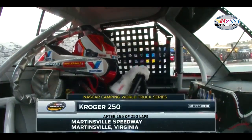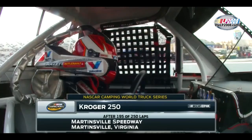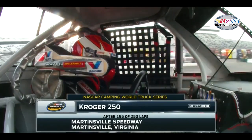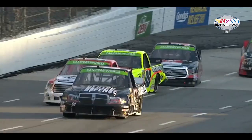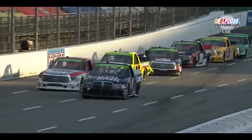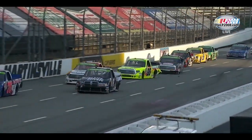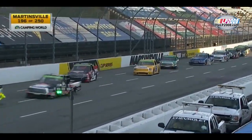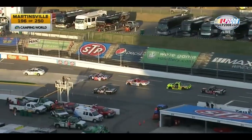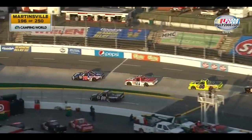And welcome back. Timothy Peters wins the race off of pit road. He will be in front of this field with Matt Crafton restarting in the 2nd spot. Darrell Wallace Jr., Ron Hornaday, and John West Townley are your top 5. Just outside the top 5 is Johnny Sauter. Now, again, earlier in this race, Johnny Sauter moved Timothy Peters out of the way to take over the lead. We were wondering how Timothy Peters would react.